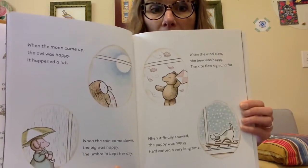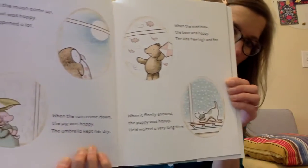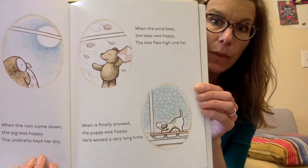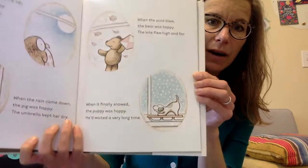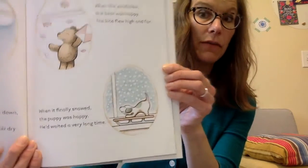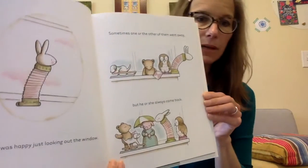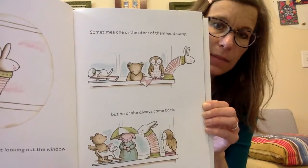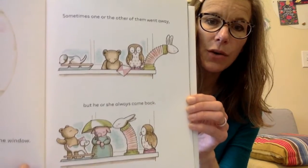When the moon came up, the owl was happy. It happened a lot. And when the rain came down, the pig was happy. Her umbrella kept her dry. When the wind blew, the bear was happy. The kite flew high and far. And when it finally snowed, the puppy was happy. He'd waited for a very long time. The rabbit was happy, just looking out the window. Sometimes one or the other of them went away, but he or she always came back.